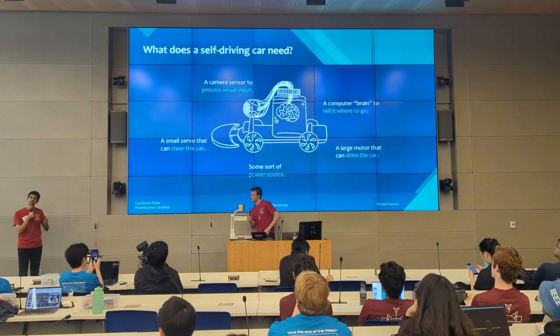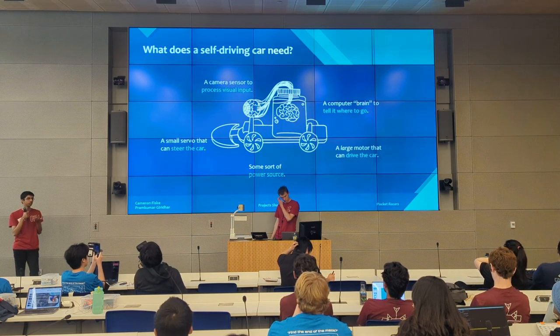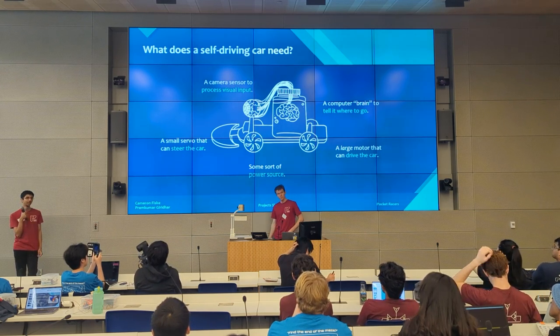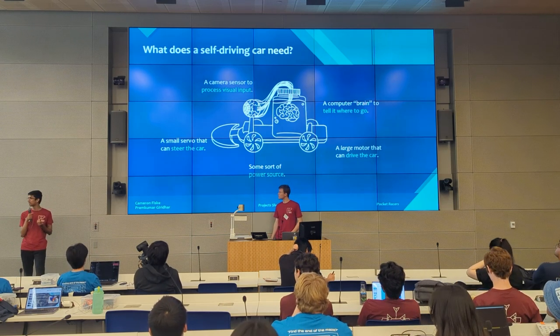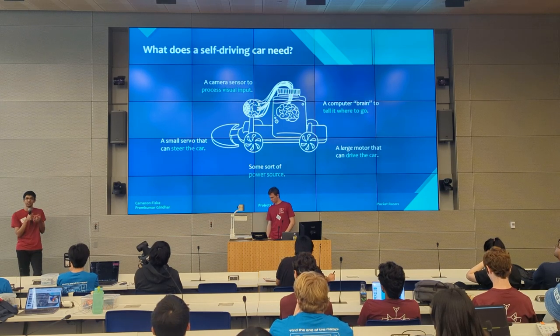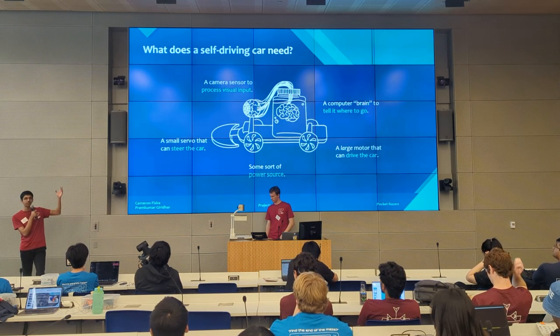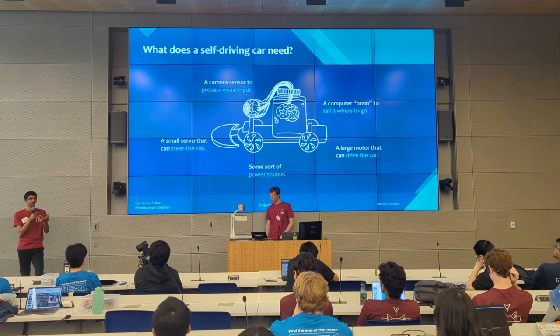So briefly, I will explain what exactly goes into making a self-driving car, because there's a lot of moving parts. Of course, it's a little bit more complicated than you might imagine. At the very core of a self-driving car, you need three things. You need some way to process the environment around it, and for that, we have a camera sensor to take in visual data. This would look at things like stop signs or arrows or racetrack walls.